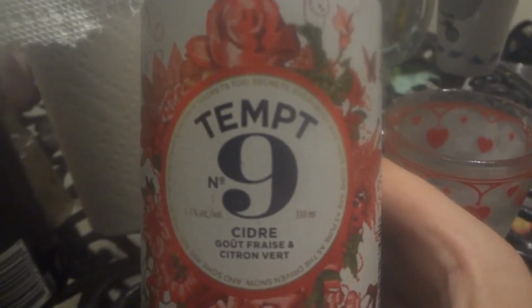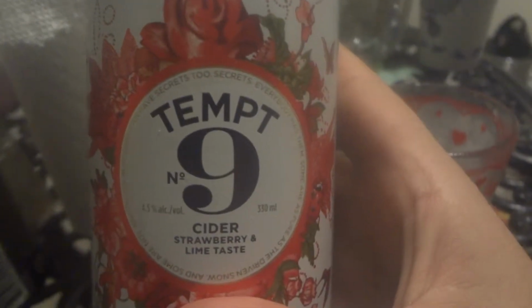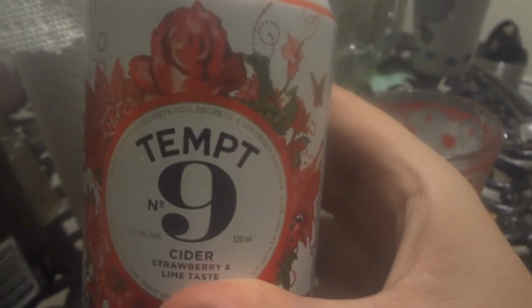So I don't know what their secret is, but you can see there's like flowers and it looks like a lady's legs around the can. There's ladybugs, there's birds, there's stuff like that. So a 4.5% cider with strawberry and lime taste from Denmark. Cheap and small in size. Let's see how it is, folks. Cheers.